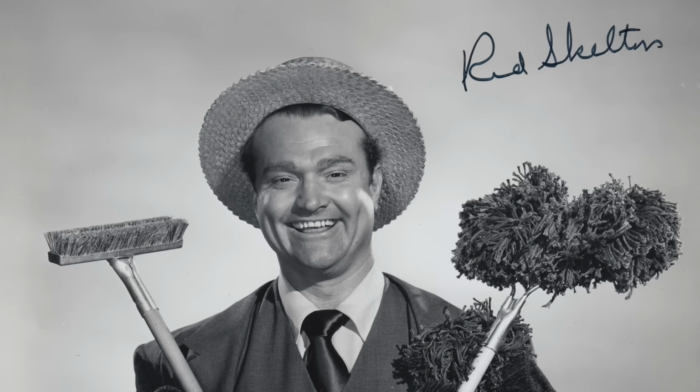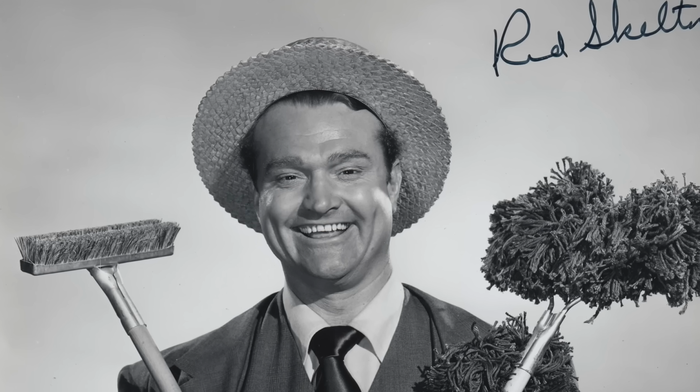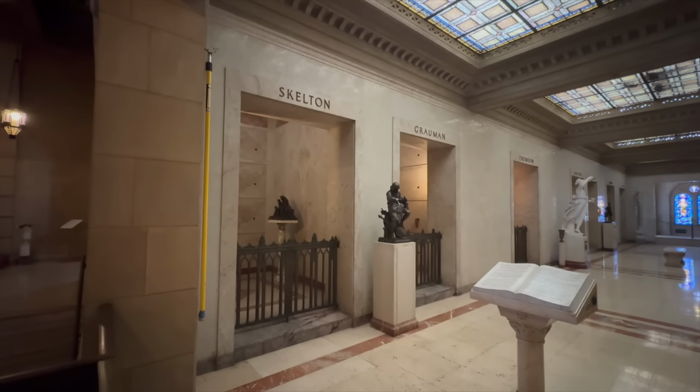In a 1973 San Francisco ceremony, Red married for the third and last time to Lothian Toland, who was 24 years his junior. She is still living. At the age of 84, Red Skelton died on September 17, 1997, at his home in Palm Springs. He was entombed here with his son and his ex-wife.